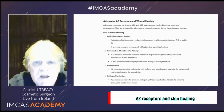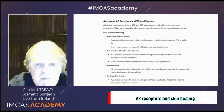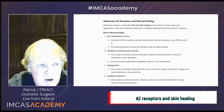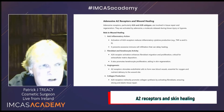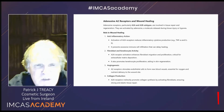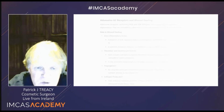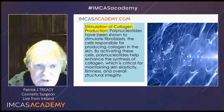So just a quick look at adenosine A2 receptors. What are they? They are involved, obviously, in reducing inflammatory cytokine production. And I think with the delayed onset nodules that we get from a lot of the hyaluronic acid fillers, this could be a way of almost preventing this in the future. And I intend to start doing some experimental work on this very soon. I'm working in medicine less now than I used to be, but this would be a good project for somebody to take up. So it's working through the A2 receptors that will promote collagen production.